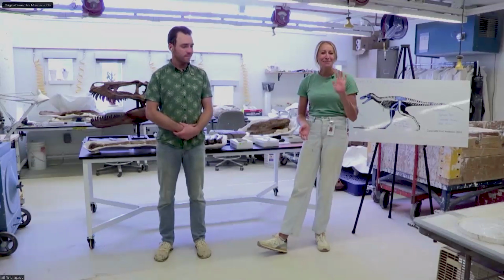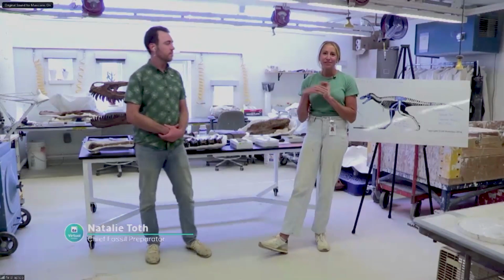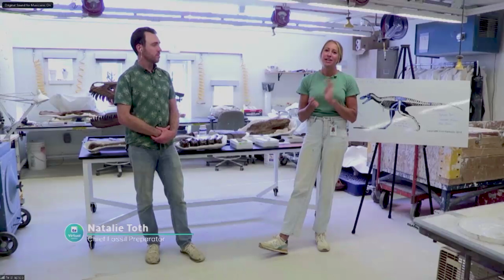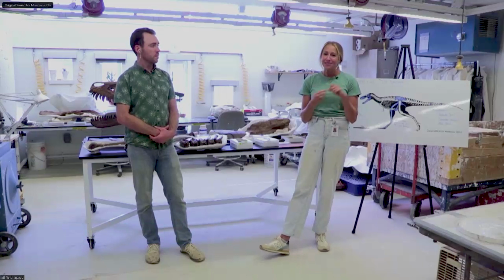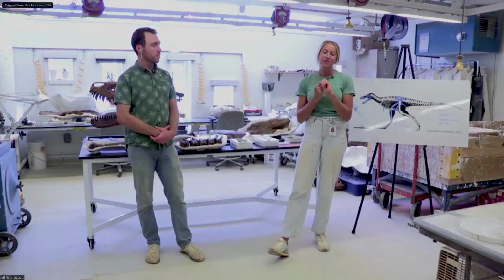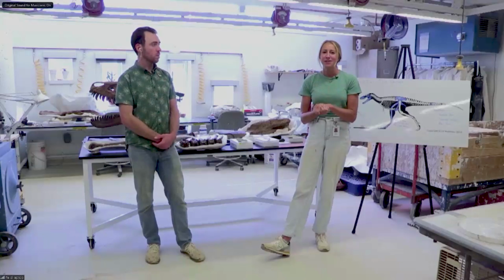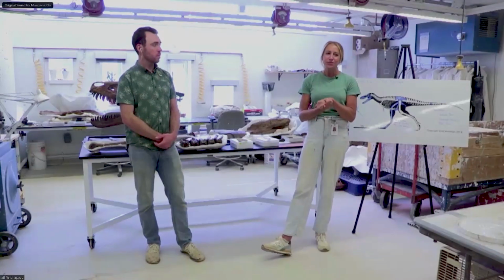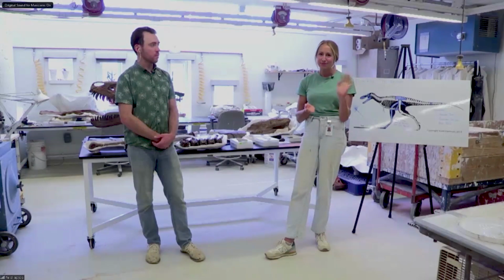So hi, my name's Natalie. I'm also a fossil preparator here, and I have the privilege of working alongside Salvador, along with a group of interns, other staff members, and volunteers. And just as Salvador mentioned, we work to go out and find fossils, collect fossils from the field across the entire Rocky Mountain West. We bring them back here behind the scenes at the Denver Museum, and we work with specialized tools to clean them and stabilize them and get them ready to share with folks like you all.